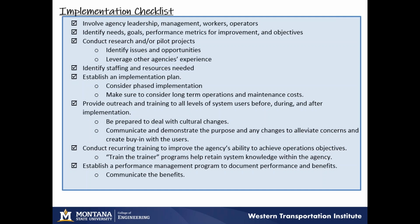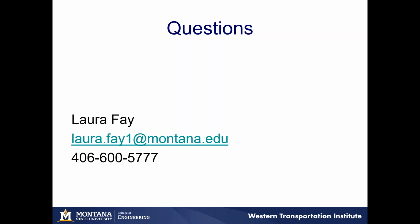We also provide an implementation checklist just to help you. Did you involve the right people? What are your goals? What are the issues and your opportunities? Who and what can we leverage in this experience? What are our resources? There's just a ton of support there for you as you work through each of these potential options for implementation.